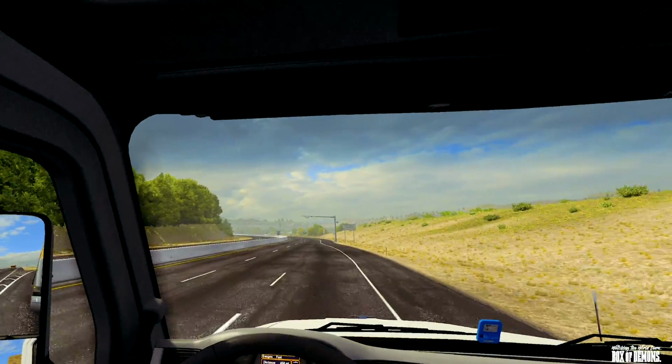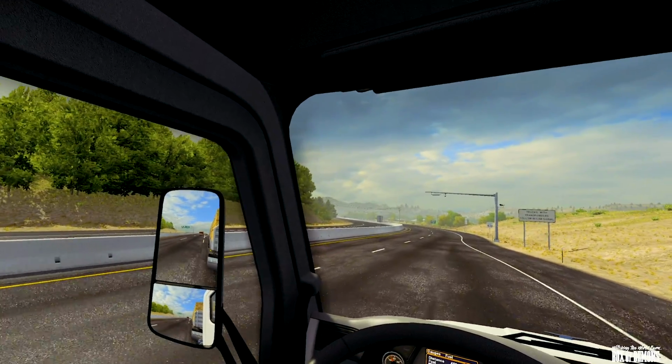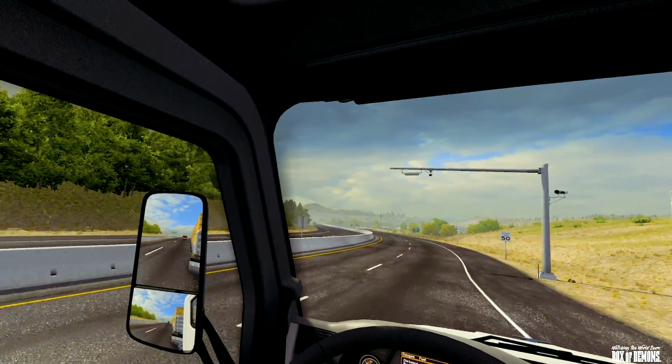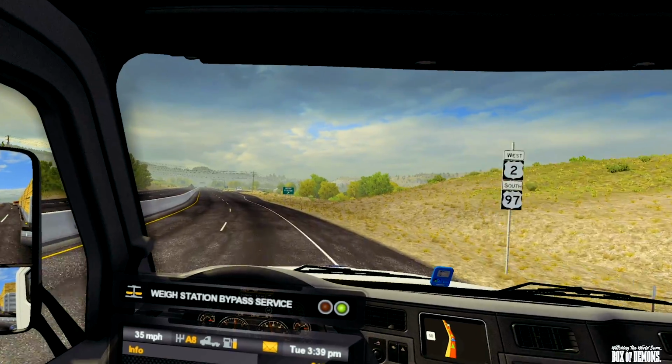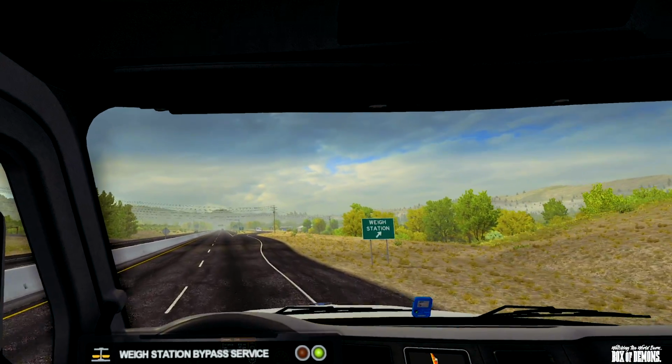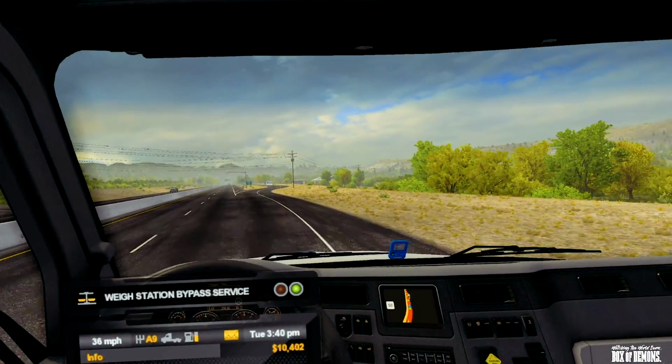I'm just going to pull out here in front of this fire engine. We'll go through the speed camera, which is just on that right there. And it looks like we have the opportunity, should we want to go into the weigh station. But you know what? Let's get this out of the way and let's just jump in it.